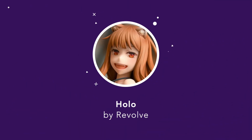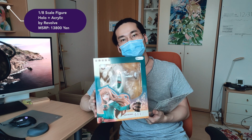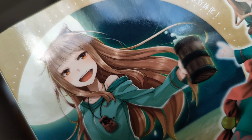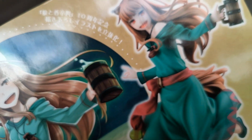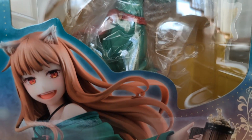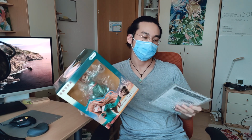First up, I have the 1/8 scale of Holo by Revolve from the series Spice and Wolf for 30,800 yen. This one is a re-release from 2019, for which I'm quite grateful as I didn't want to get her for the aftermarket price. I decided to go and pick up the version which came with an acrylic stand so that I can display together with the collector's edition of the light novels.